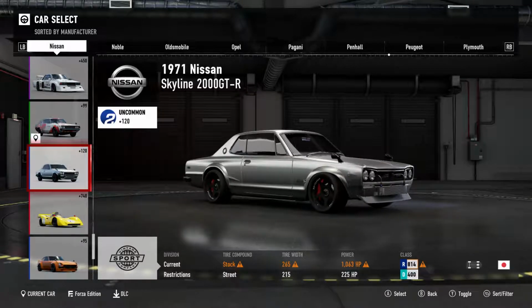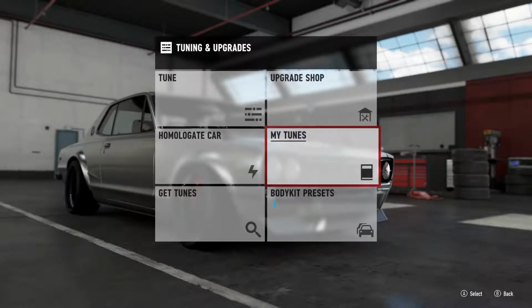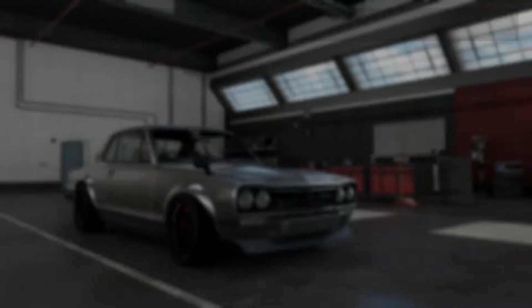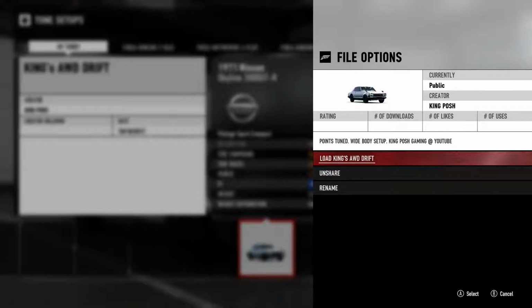Nissan Skyline 2000 GTR. Alright, you got body kits to this thing. 1063 horsepower, wide body setup. 75 downloads, 5 likes, and 98 uses. So, yeah, it's a good one.